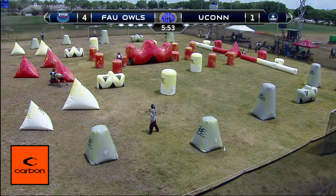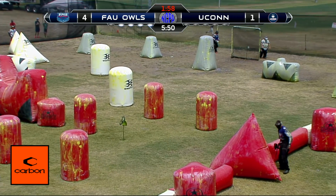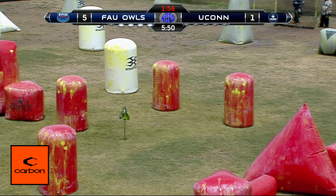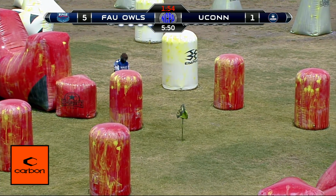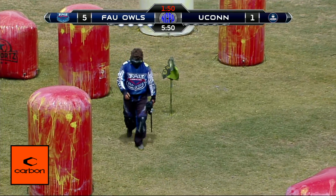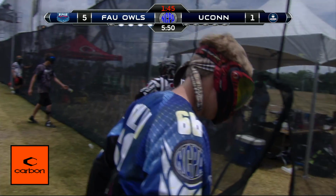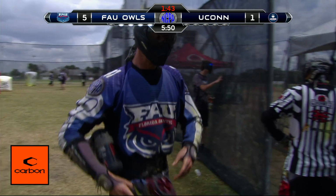Yeah, Luton's in the 50-yard line here. That's it. Snake, yeah, and this UConn is. That was the point. They really needed that point. Now, going to be a 4-point spread. An uphill battle, sir. Yeah, 5:50 to go. 4 points in a little under 6 minutes. Against FAU right now? Yeah.